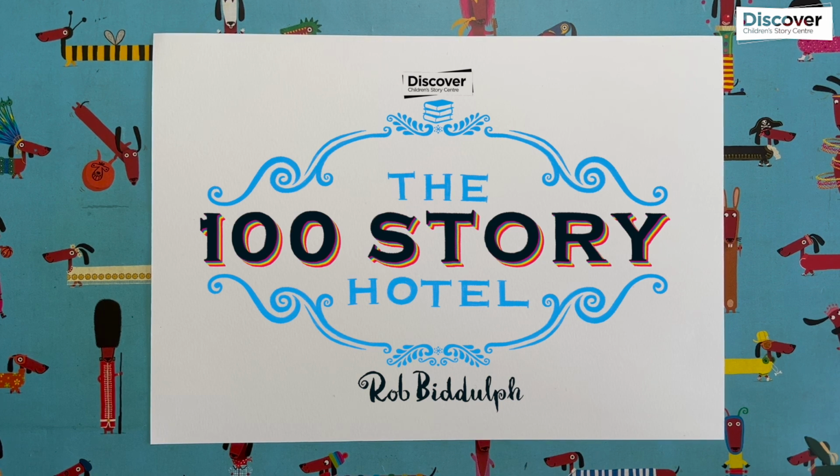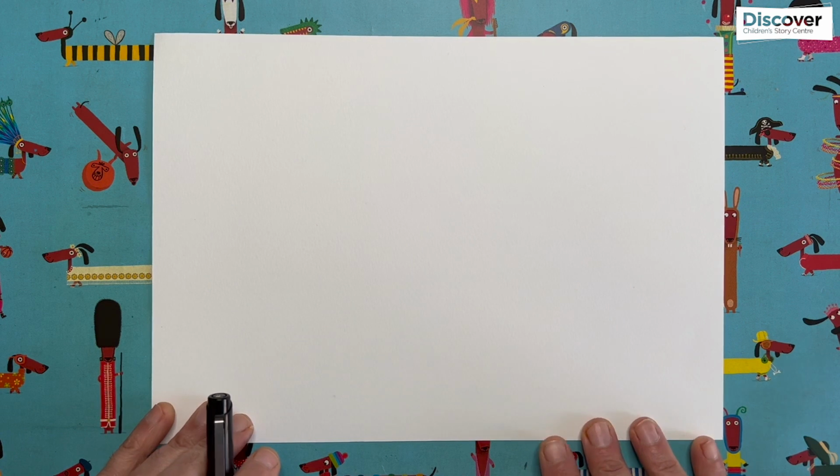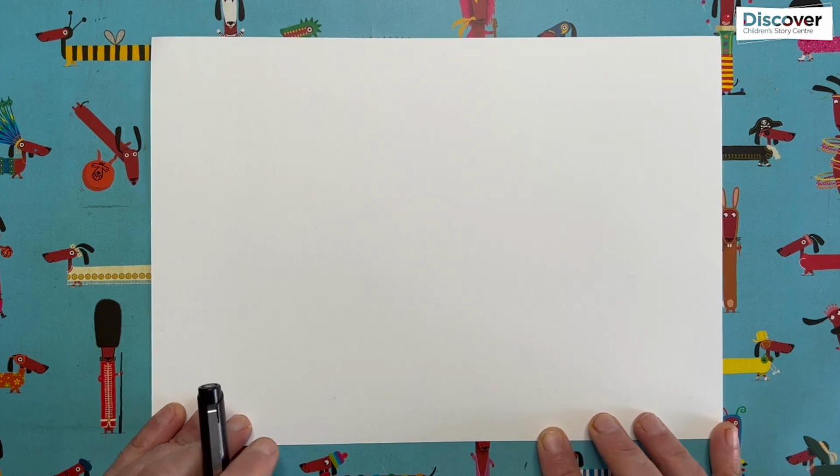Now, the concierge is the person who usually stands at the front desk of the hotel, and they are there to help the guests with anything they need, whether that's, I don't know, booking theatre tickets, making dinner reservations, offering suggestions for events that they might want to go to, arranging transportation, helping with something that's gone wrong with their rooms. They're basically there to help the guests, okay? And the concierge at the 100 Story Hotel just happens to be a polar bear called Clive. Of course it does. So I'm going to show you how to draw Clive the polar bear concierge right now.